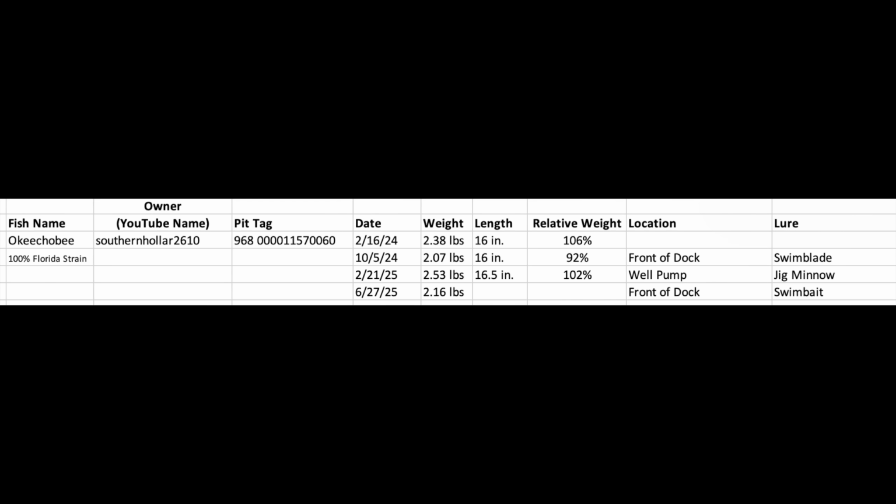And I find this fish really puzzling. Its weights are all over the place. You can see it lost weight after that initial spawn, and then gained it all back plus some, and now has lost it again. So I would have expected some better growth rates out of that 100% Florida strain. That's a topic we'll probably dive into here soon.